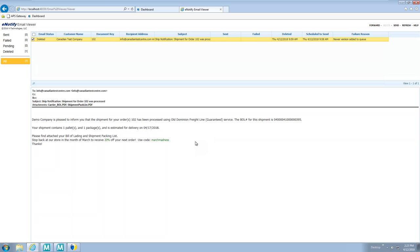This is just another unique tool that can be run, again, on multiple computers. We give you the templates for these documents, and you have full access to what you want your customer to see in terms of an email. So for this example here, I have the order number. I have the service as well. I even have down to the detail what that shipment contained in terms of the pallet and the packaging.